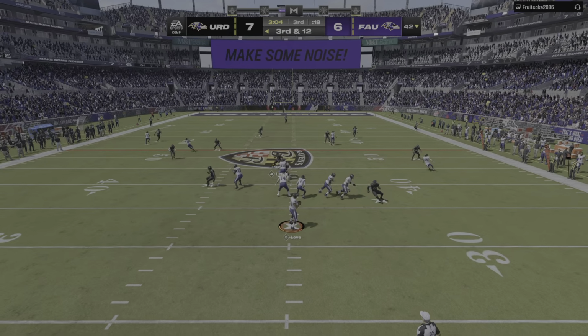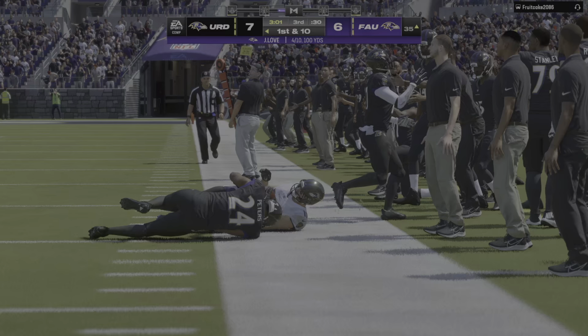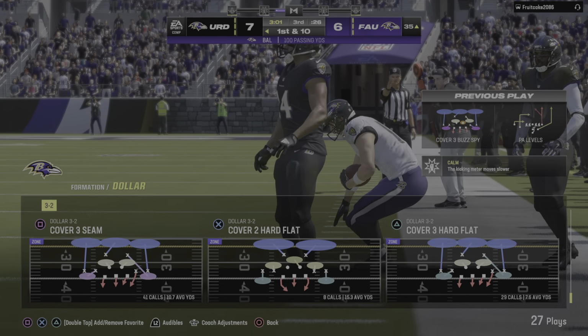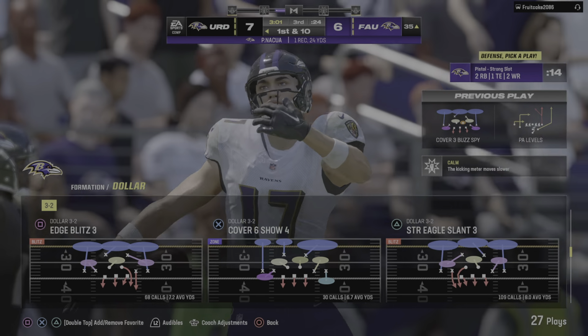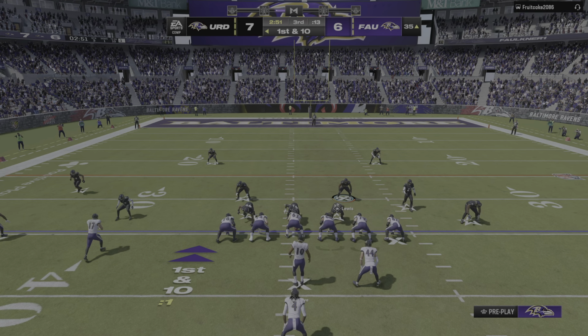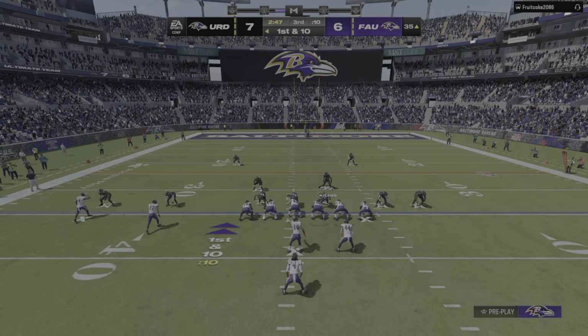On play action, Love to throw. He's got his target. That's complete, and he will go out right near the 35-yard line. That's a 3rd down conversion of 24 yards there. Nice play. So in Raven territory now. Here's a 1st and 10 at the 35-yard line.